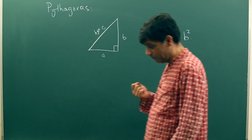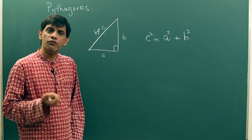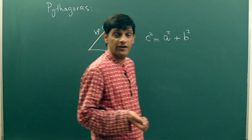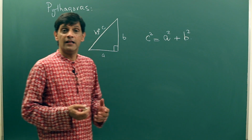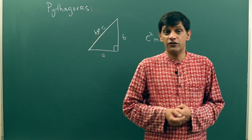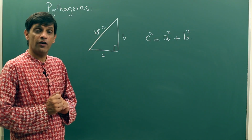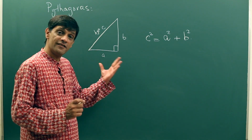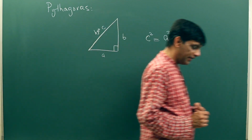We only think it's obvious because we have been told this all our lives, because we have known this all our lives. The fact that these relationships are so simple, the first time it must have been observed must have been unexpected. This is perhaps the most widely used theorem in mathematics, because every time you want to compute distances, you have to fall back to the Pythagorean theorem.